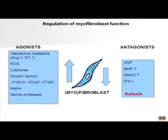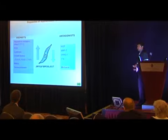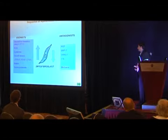So H2 relaxin appears to be a naturally occurring endogenous regulator of myofibroblast activity and can be added to the list of antagonists of myofibroblast function, which include hepatocyte growth factor, bone morphogenetic protein 7, SMAD7, and interferon gamma. And with its ability to regulate TGF-beta signaling and myofibroblast differentiation, may have potential application for Dupuytren's disease.